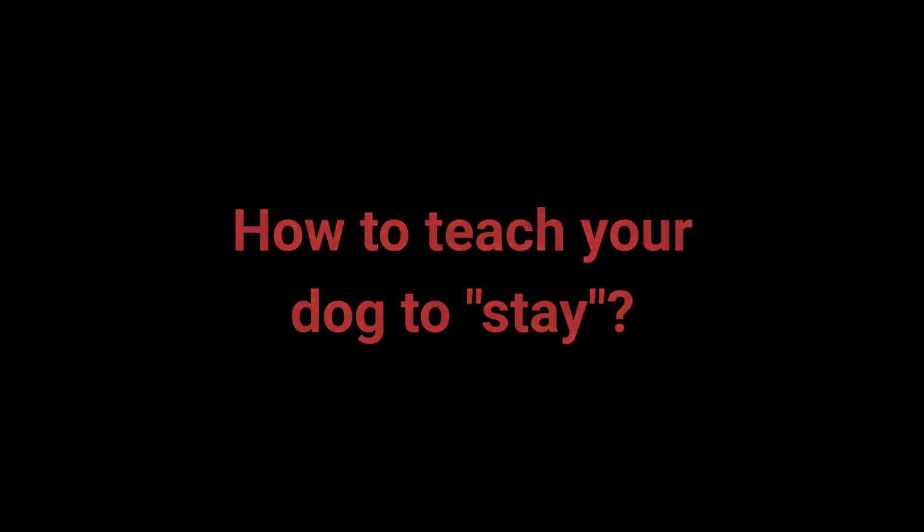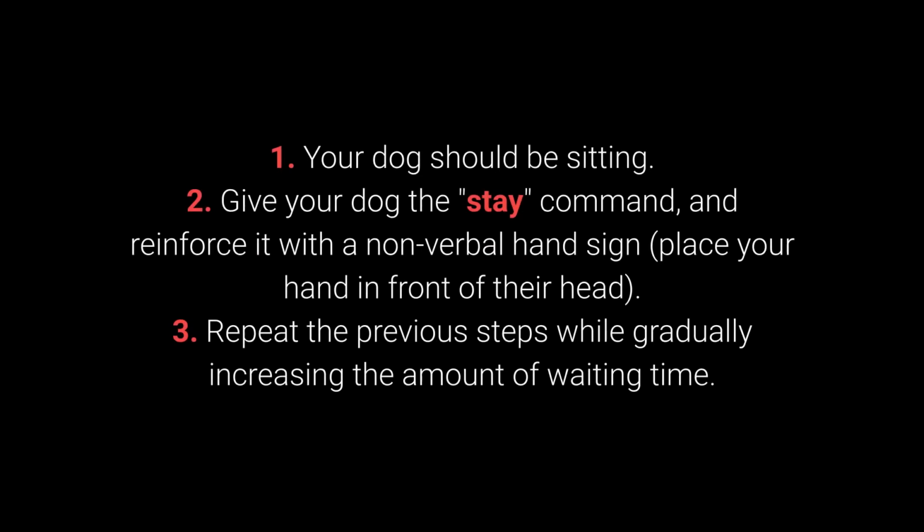How to teach your dog to stay? 1. Your dog should be sitting. 2. Give your dog the stay command and reinforce it with a nonverbal hand sign. Place your hand in front of their head. And 3. Repeat the previous steps with gradually increasing the amount of waiting time.